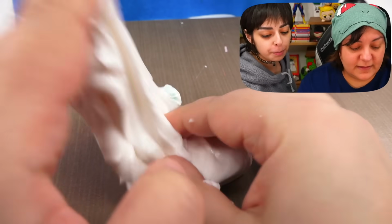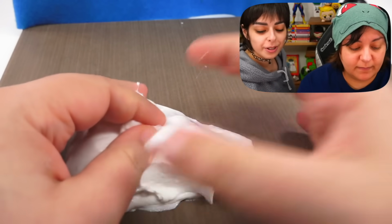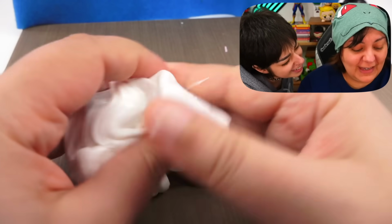So in terms of stickiness, I will give it a 0. Yo, oh, you too! High five. I'm all clean now. But for the smell, I'm giving it a 10. Yeah, it smells exactly like a Fruit Loop, but it is not even slime quality. It's just like glue. Yeah, it's very gloopy.